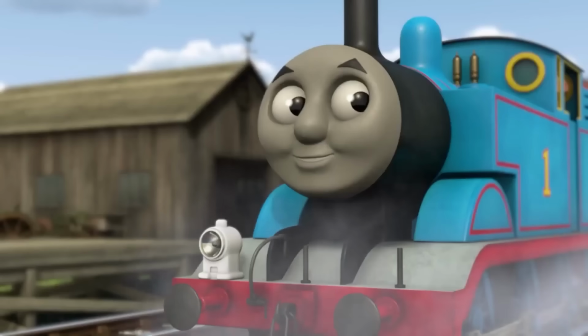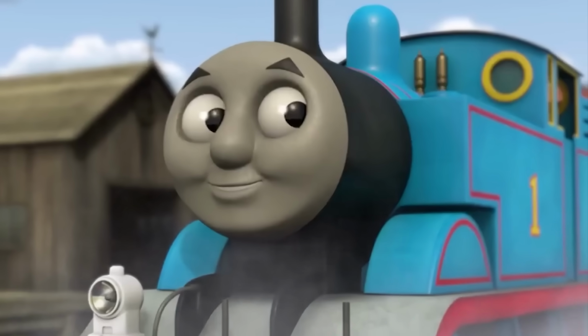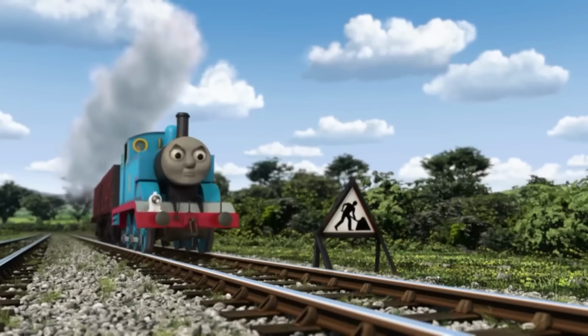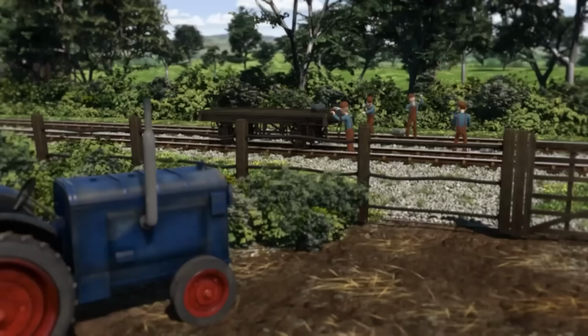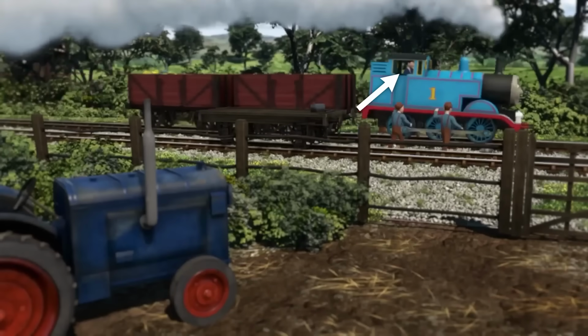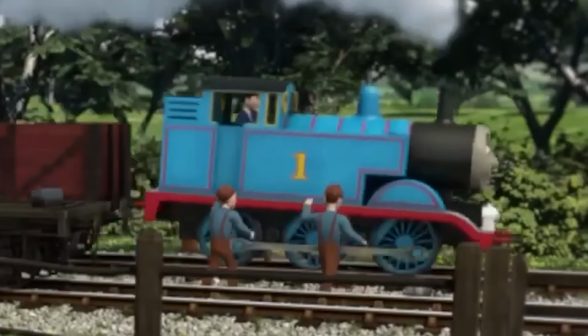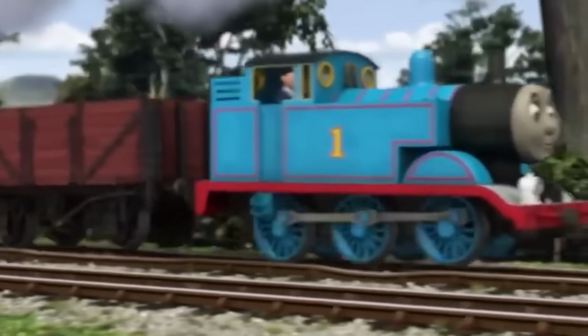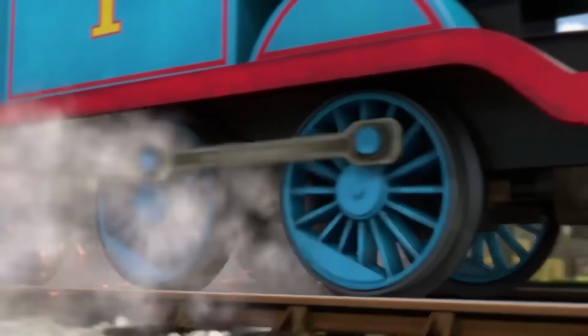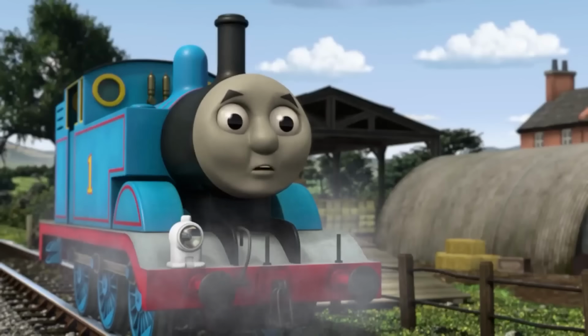Hey, you know what? Now that I think about it, what has Thomas's driver and fireman been doing all this time? Yeah, they've been there the whole time. When Thomas ran that red light, when he ran past that construction sign, when he almost killed these bunch of workmen, yeah, they were here for all of that. They let this just happen. Are these dudes smoking in there? Are they paying rent in there? Like, control your dog. You are terrible people, all of you.